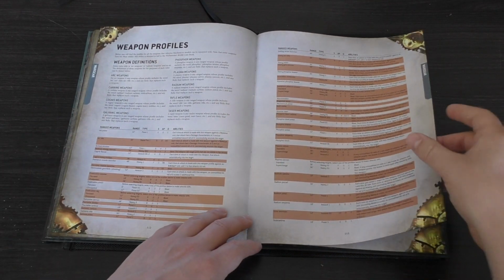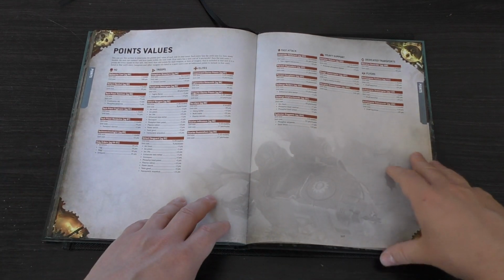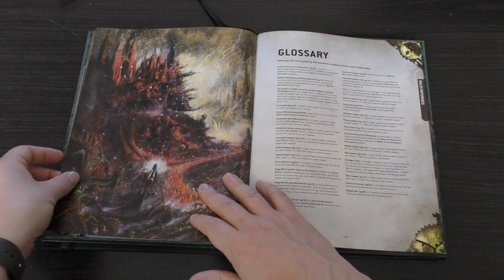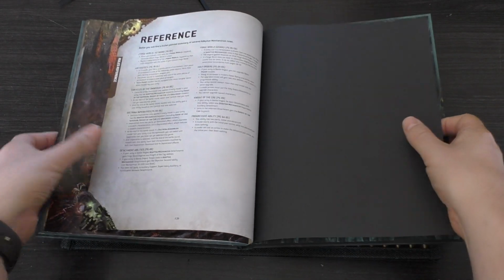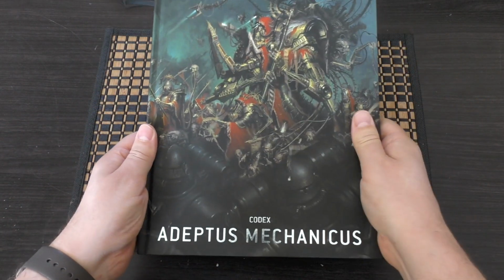You've got the weapon profiles there, and there, ranged and melee. You've got the points values, that's nice. I would have preferred the font to be a bit larger, but and then some lovely artwork by John Blanche, amazing. You've got the glossary and the reference as well. So it sets you back 120 pages, which is actually shorter than the previous Adeptus Mechanicus.